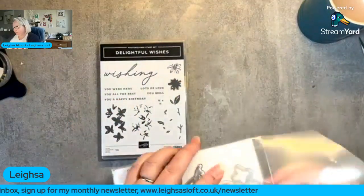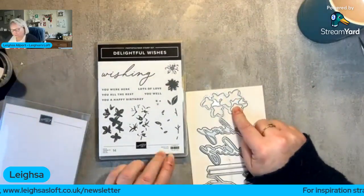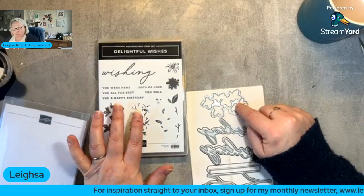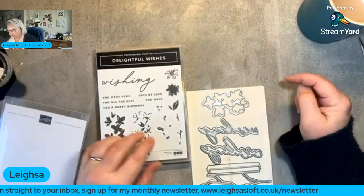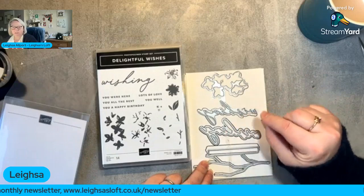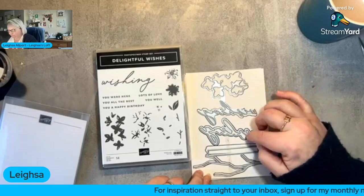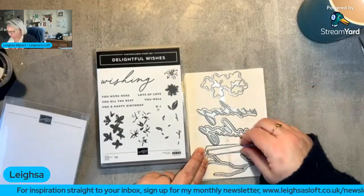And some of the dies cut out the stamped images, like this one. It's 2-step stamping for those, and then that stamps, die cuts out that stamped image. So you get the base colour and the detail. You get the wishing die cut out thin, and then a background for that. I love sentiments like that are layered with the background.